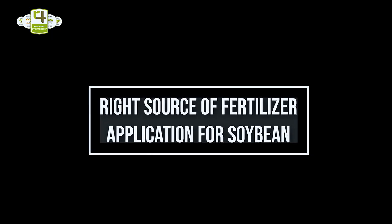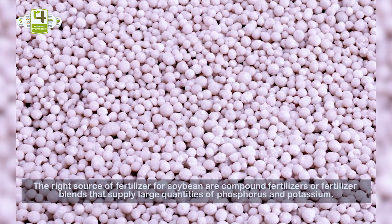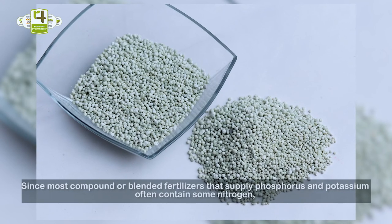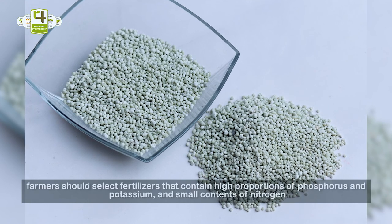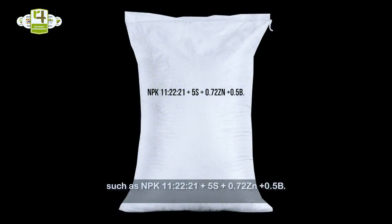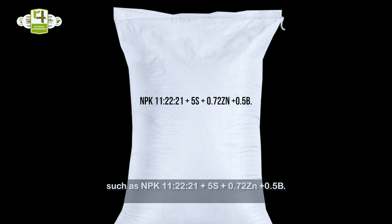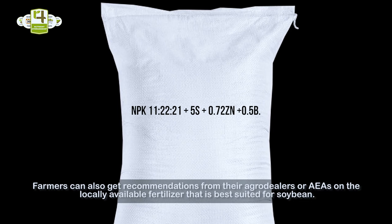Right source of fertilizer application for soybean. The right source of fertilizer for soybean are compound fertilizers or fertilizer blends that supply large quantities of phosphorus and potassium. Since most compound or blended fertilizers that supply phosphorus and potassium often contain some nitrogen, farmers should select fertilizers that contain high proportions of phosphorus and potassium and small contents of nitrogen such as NPK 11, 22, 21, plus 5 sulfur, plus 0.72 zinc, plus 0.5 boron.